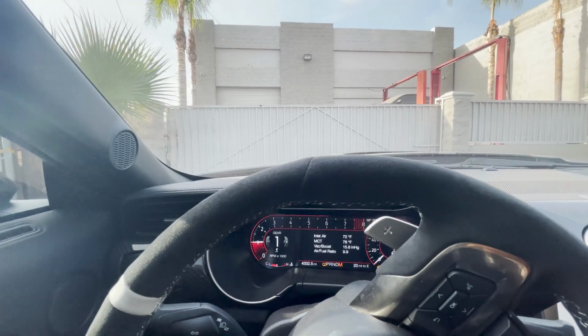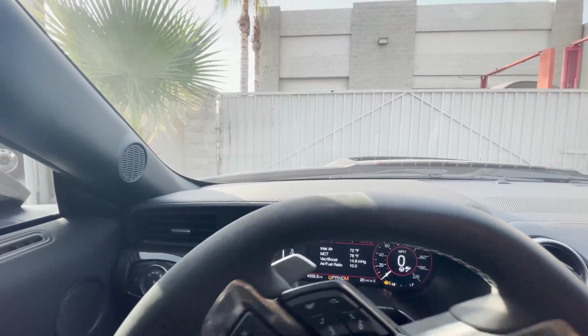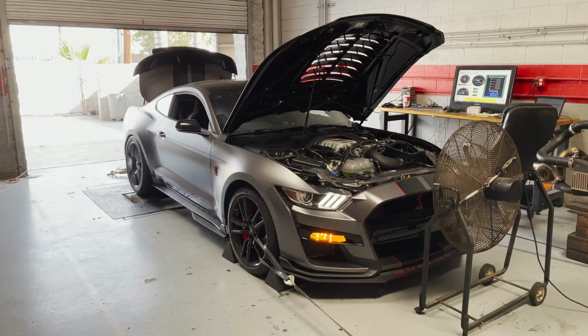Just pulled up to Racer's Edge Tuning, gonna get the car strapped on the dyno, send out some logs to Lund and see what the car makes and see if we need to make any revisions to the tune.